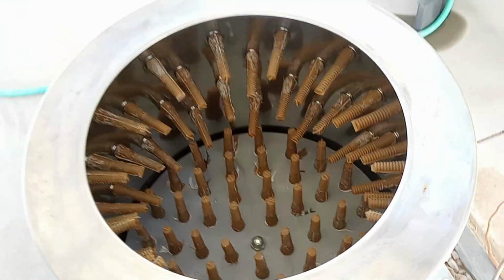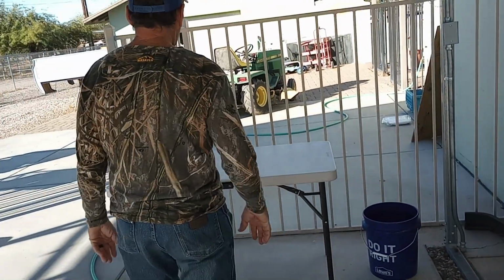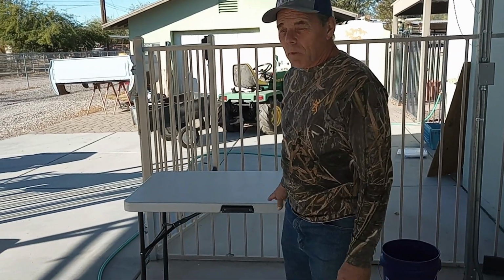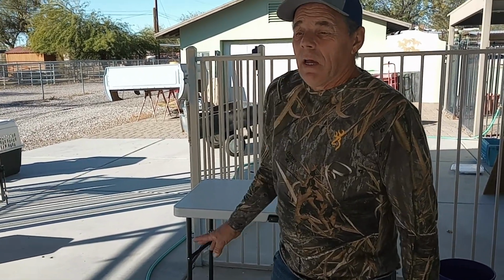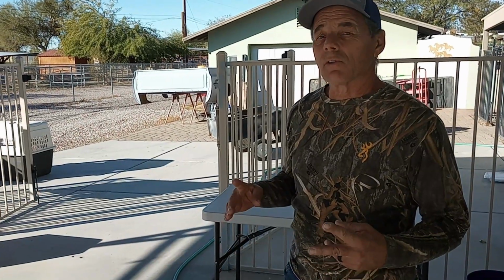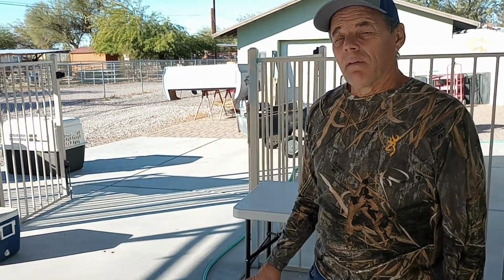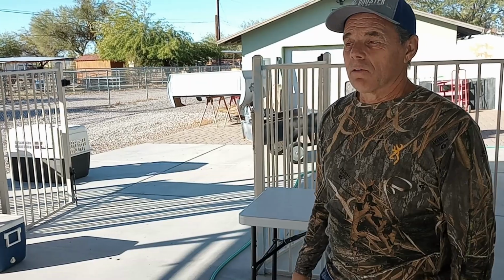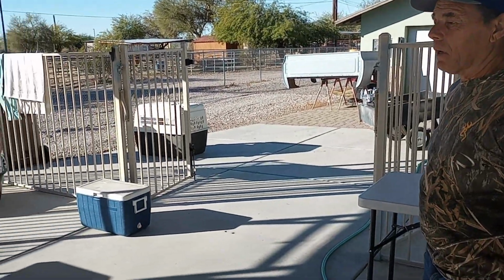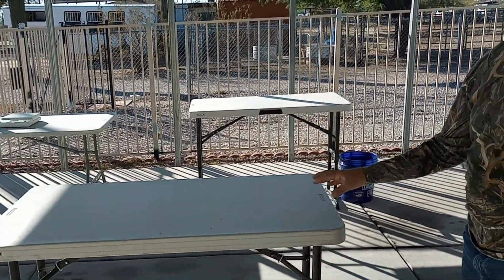We have 3 tables set up because we'll have 3 people who will be processing. So this will be one table, and we've got cutting boards, and we also have knives. And last year, for the first time, I bought some poultry scissors for clipping wings and also clipping feet off. They work really well, much easier than just doing it with a knife. So this will be one station. I'll probably be working here. These are 2 more stations where 2 other people will be processing.